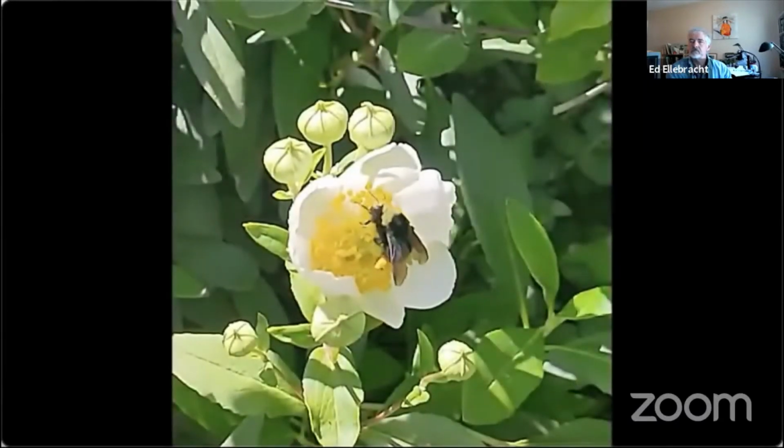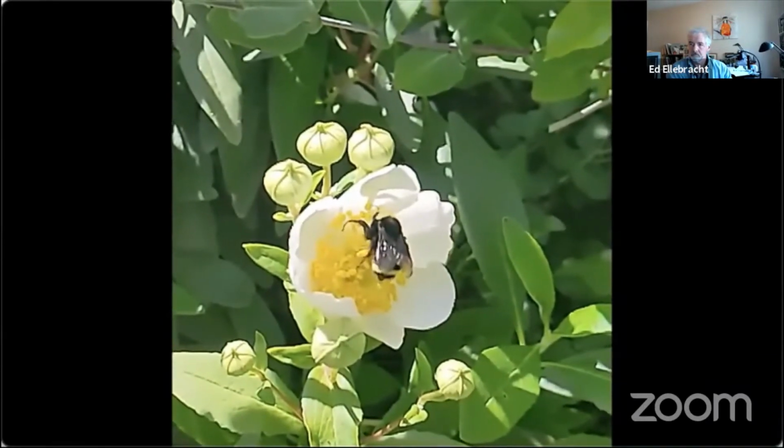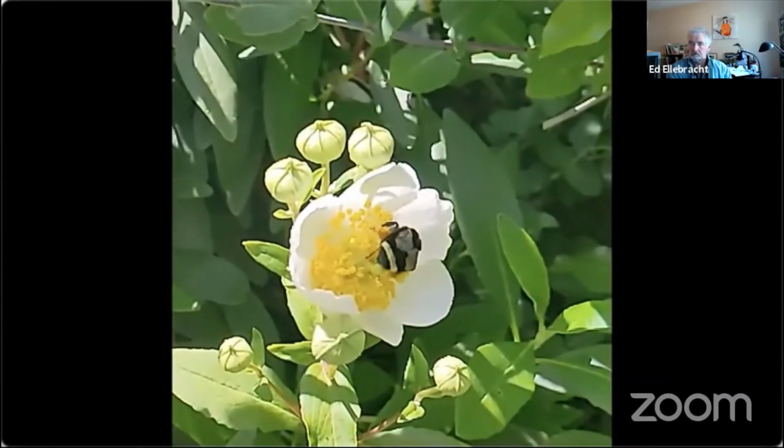Let's end with a slow-mo video of a yellow-faced bumblebee on Carpenteria californica, the bush anemone.